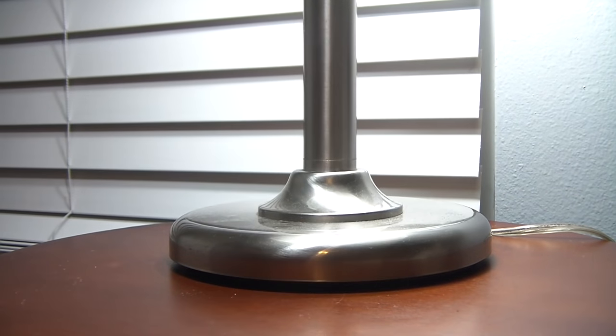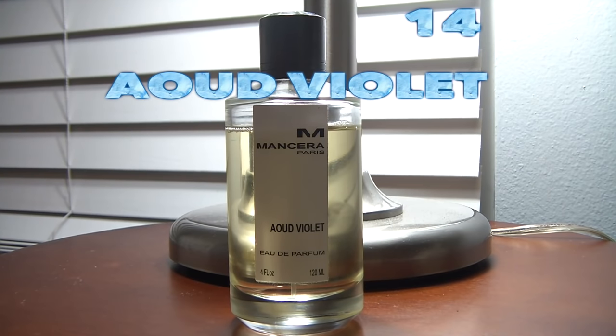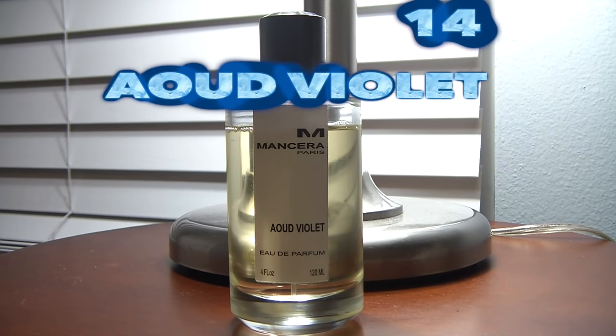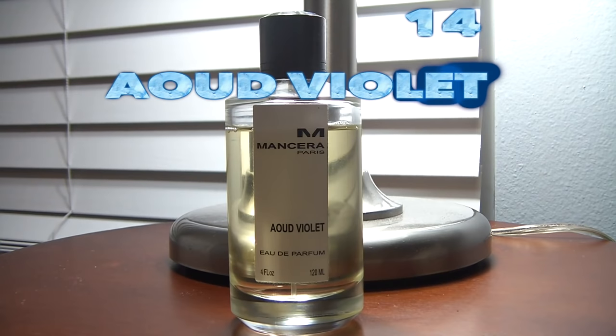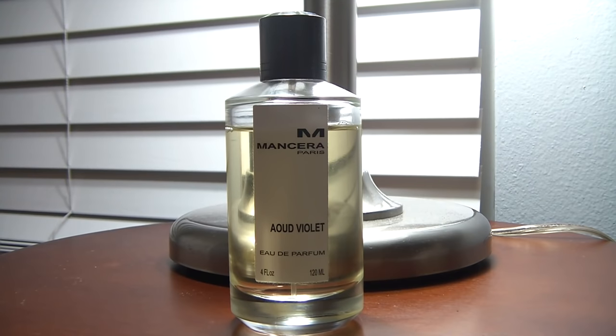All right, next up is Oud Violet, my 14th favorite. Mancera, you want to talk about a potent, look at this, this is a freshie, all right? Forget about the oud. This is a freshie. Blows your mind with the longevity and the projection. You will literally have people running for the hills if you overspray this. And yeah, it's a freshie. Oud Violet. That's number 14. Next up, 13.